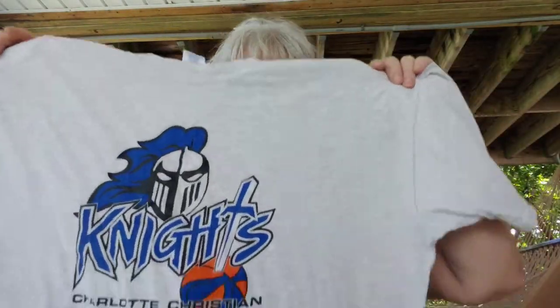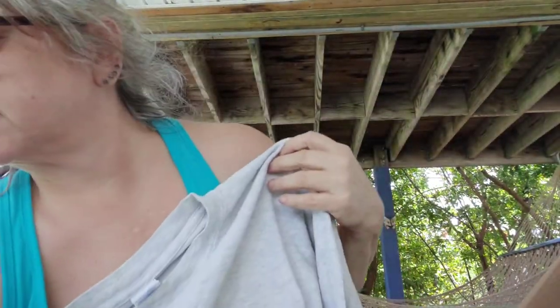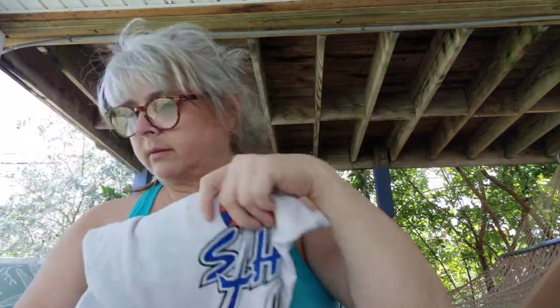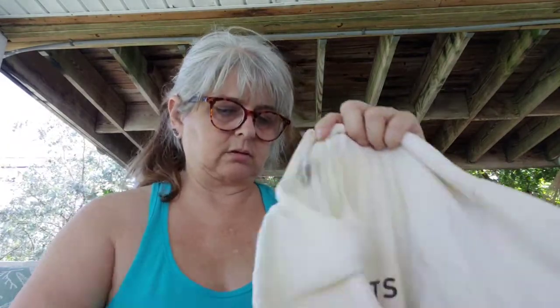Charlotte Christian Knights. It's got stains. So this is another probably, I'm guessing that's the same as this one. So all of this Y2K stuff must be from the same guy. So, I'm gonna put that there for now. I may add that to like a bundle or something.